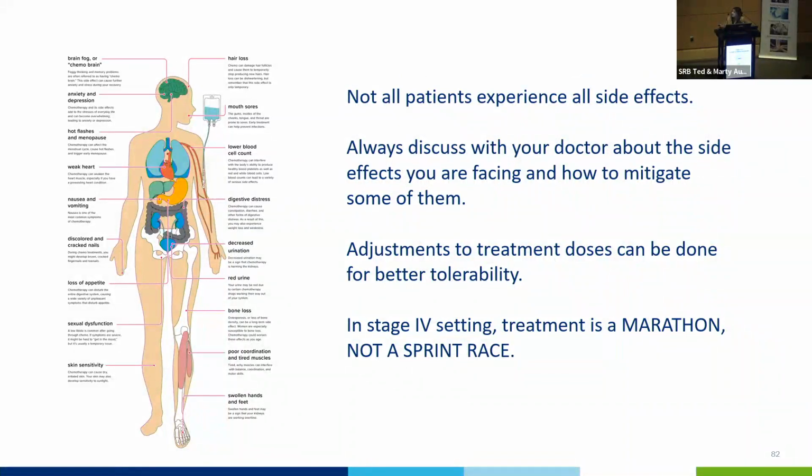But again, a lot of these side effects are able to be treated. So just tell your oncologist when you're getting treatment, because sometimes the doses of your chemotherapy regimens can be decreased to help mitigate some of those side effects. And then it'll help you tolerate it better. And then just remember that when you have stage 4 cancer, it's a marathon and not a sprint, because we're trying to help you get the disease under control, and we're not trying to hurt you.